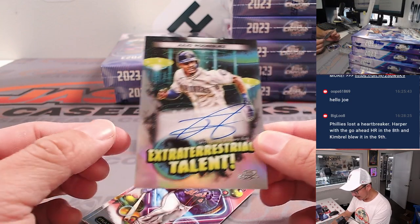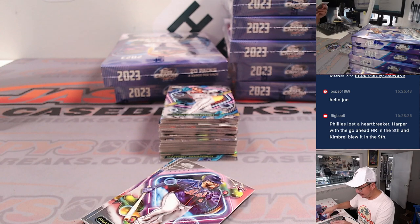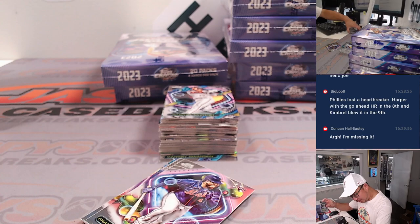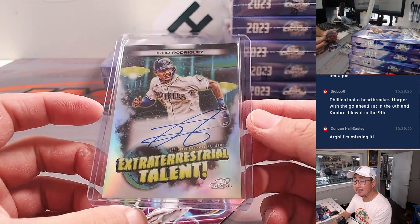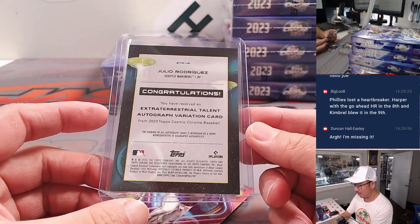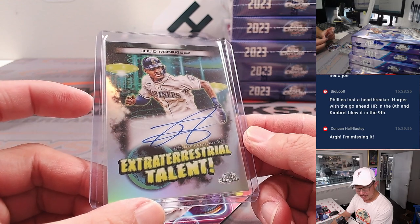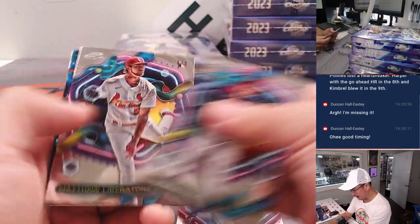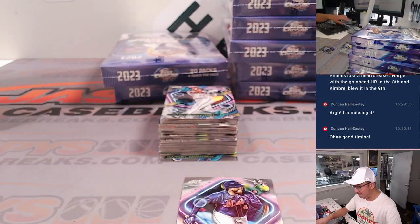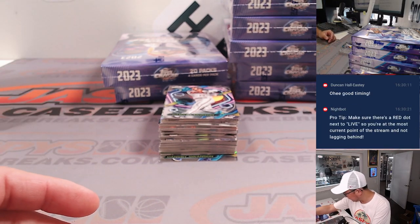Another autograph, extraterrestrial talent, Julio Rodriguez. Here I am preparing everybody for not a lot of autos in a case. We've got three already when we're not even done with the first half of the case. Nice. That goes to Joe and the Mariners. Joe S. with the Julio Rodriguez. J-Rod, who's been on fire. Let's save Francisco Alvarez.